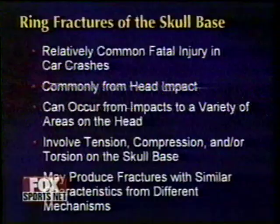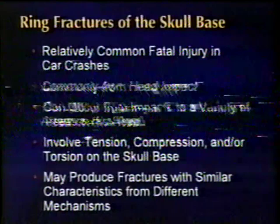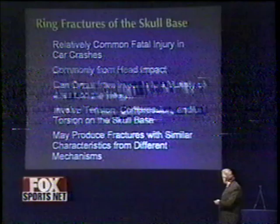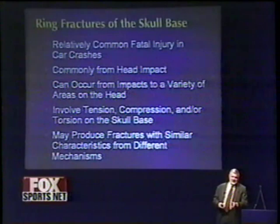Let's talk a little bit about ring fractures. First of all, they're a relatively common fatal injury in car crashes. We see them frequently. We tend to see them as a result of impact to the head. You don't have to impact the floor of the skull. You typically can't access that because the neck is attached. But you can impact the head in a number of different locations and produce ring fractures to the base of the skull as a result of either tension, compression, or torsion, that's twist, on the skull base. The same kind of fracture can be produced from a number of different kinds of impact. You can get the same kind of fracture from a head impact that you get from straight torsion or from a hyperextension type of impact.